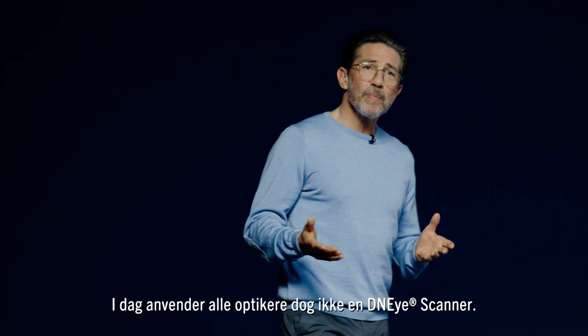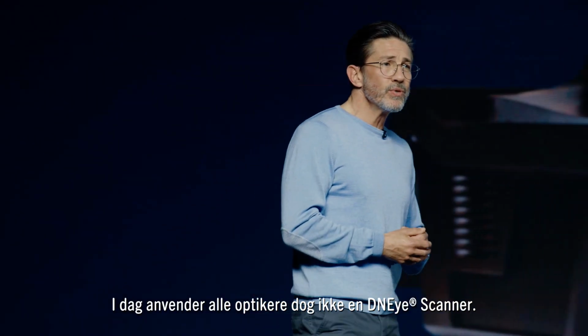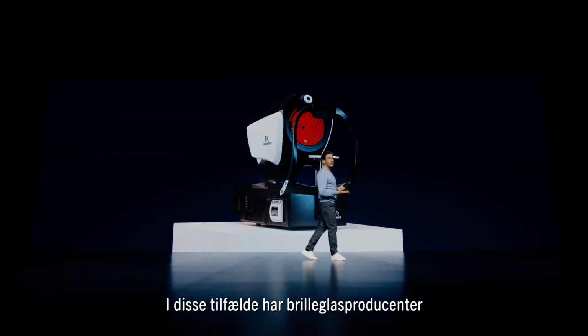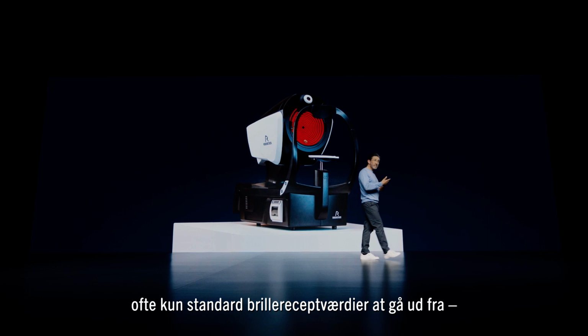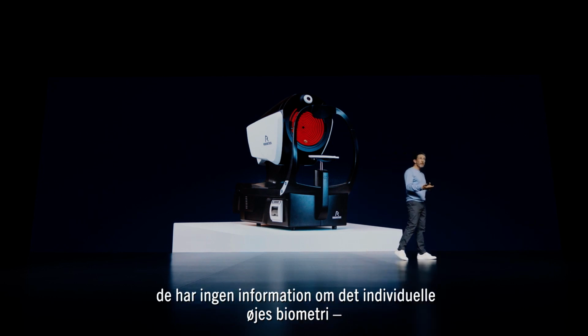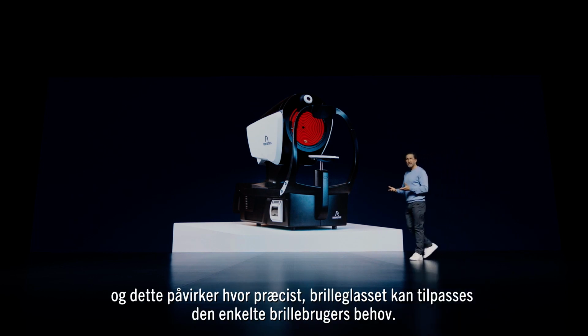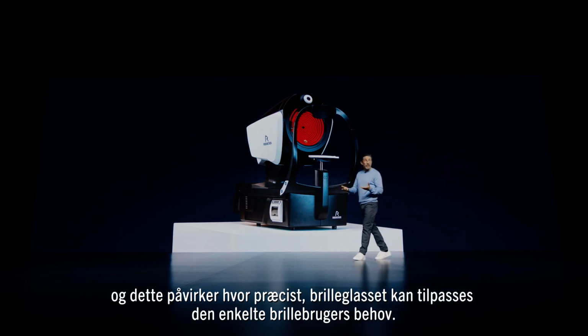But today, not all opticians use a D&I scanner. In these cases, the only input lens manufacturers often have to work with is the standard prescription values. They have no information about the biometrics of the individual eye, and this affects how precisely the lens can be tailored to the needs of each spectacle wearer.